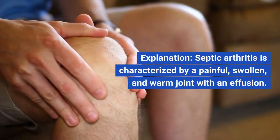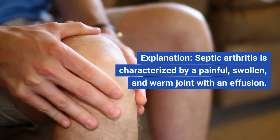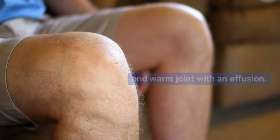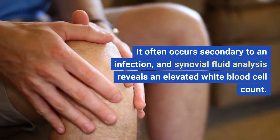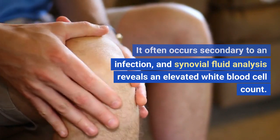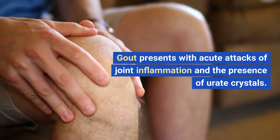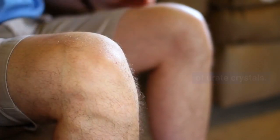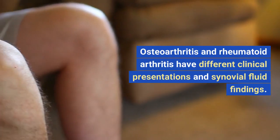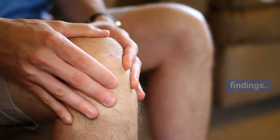Explanation. Septic arthritis is characterized by a painful, swollen, and warm joint with an effusion. It often occurs secondary to an infection, and synovial fluid analysis reveals an elevated white blood cell count. Gout presents with acute attacks of joint inflammation and the presence of urate crystals. Osteoarthritis and rheumatoid arthritis have different clinical presentations and synovial fluid findings.